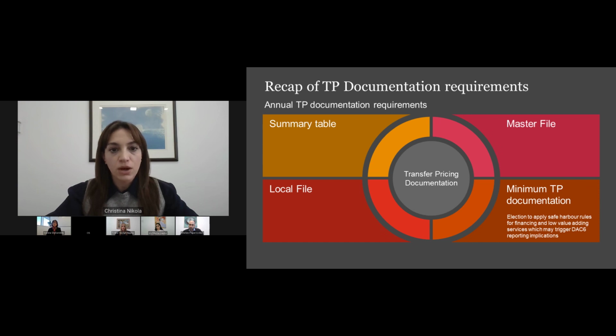So in summary, all taxpayers that have related party transactions must prepare a summary table, and they also need to prepare a local file or maintain a minimum transfer pricing documentation to support the arm's length pricing of their related party transactions. Safe harbor rates can only be applied for financing transactions and low value adding services with values less than 750,000 euro in aggregate per category. Finally, the master file requirements apply only for ultimate parent entities of groups with more than 750 million euro consolidated revenues.